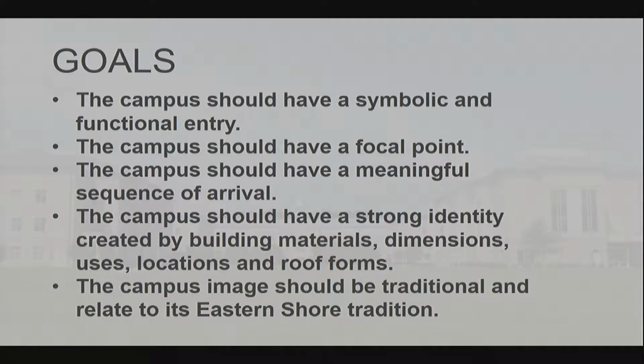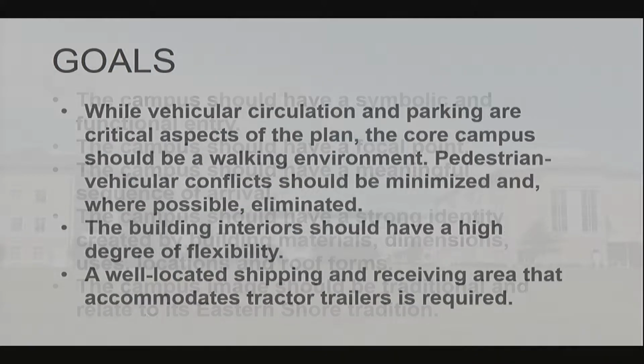Honestly, Bill, my strong sense of that came growing up in Chestertown, at our alma mater, Washington College. They knocked down the women's gymnasium in the 60s and built a library on that site, and that library doesn't fit that campus. It just doesn't look like it belongs there, and I knew it when I was a teenager. It just didn't look right to me. And so we've maintained this strong sense of image of what Wor-Wic should look like. We want to have this traditional image and also fit the Eastern Shore.